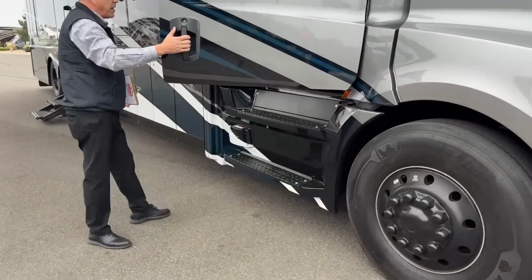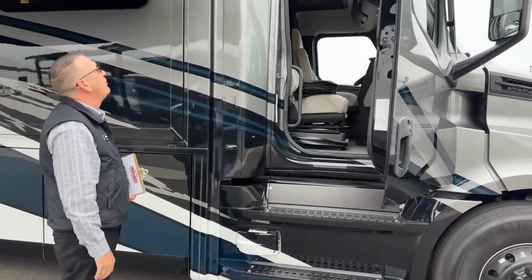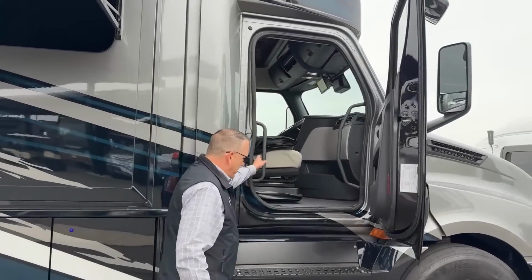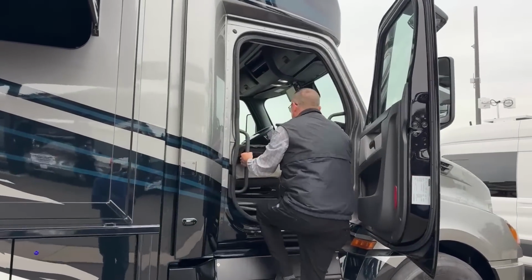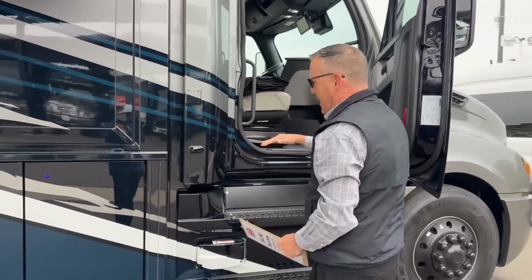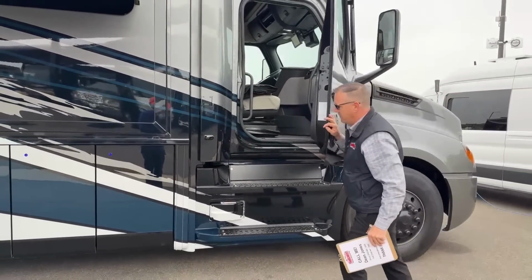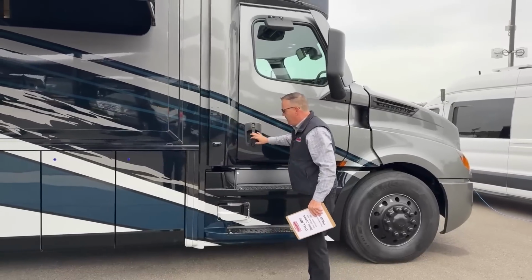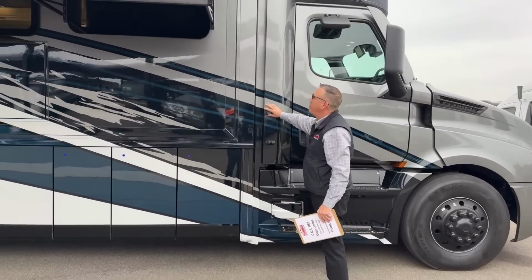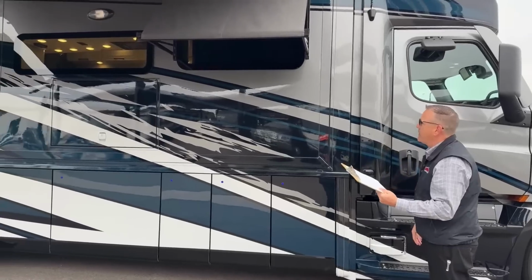It is kind of a climb up in here, but you do have handles. That's a little easier than it looks. Keep in mind this is an air ride cab. Also has air ride seats. This thing's gonna ride like no other. We have our side cameras, our flagpole. We also have 360 camera all the way around this guy.